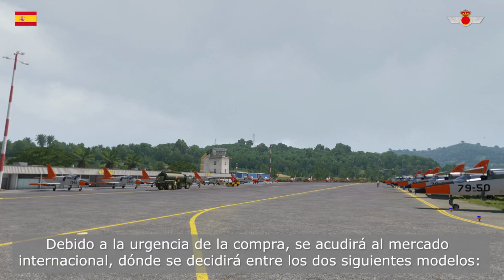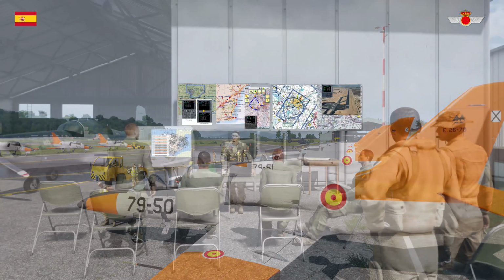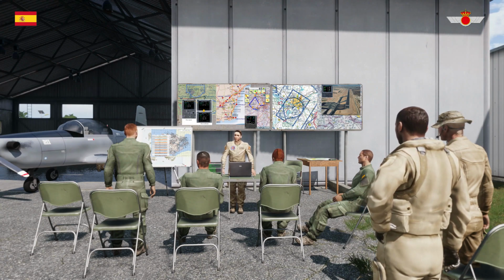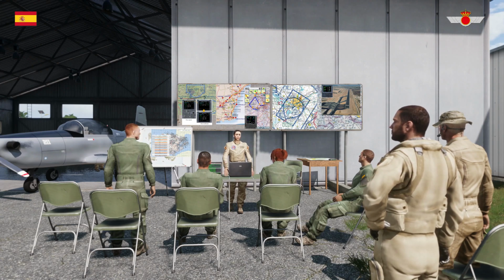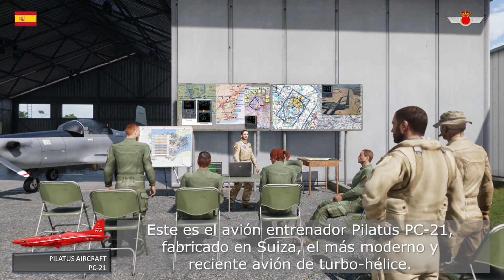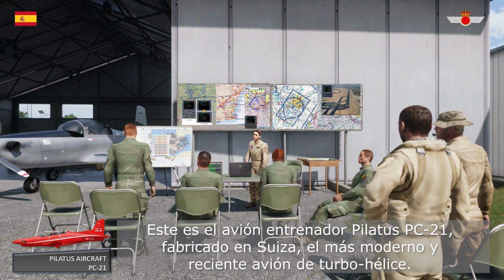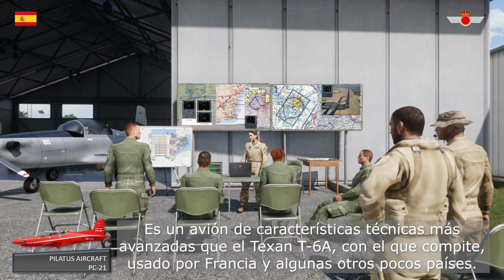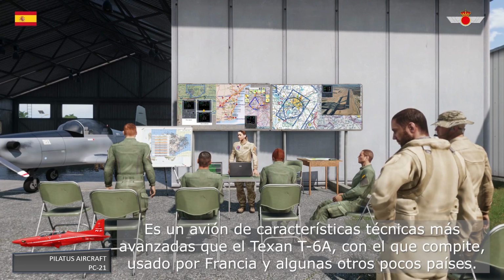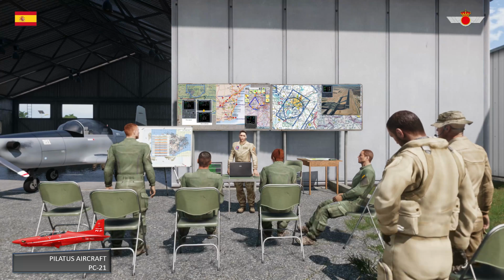Due to the urgency of the purchase, we go to the international market where we will decide between the two following models. This is the Pilatus PC-21, Swiss trainer aircraft, the newest and most modern turboprop trainer. It is a plane with more advanced technical characteristics than the Texan T-6, but is still used by a few air forces, like France.